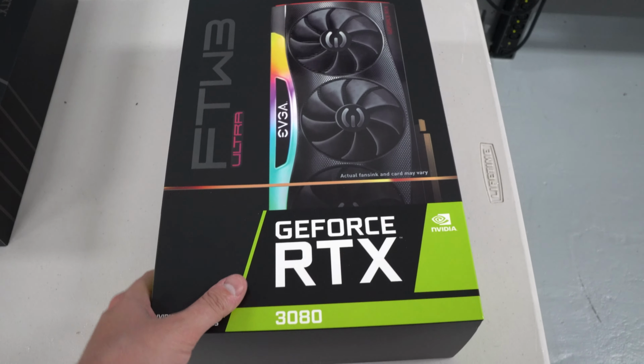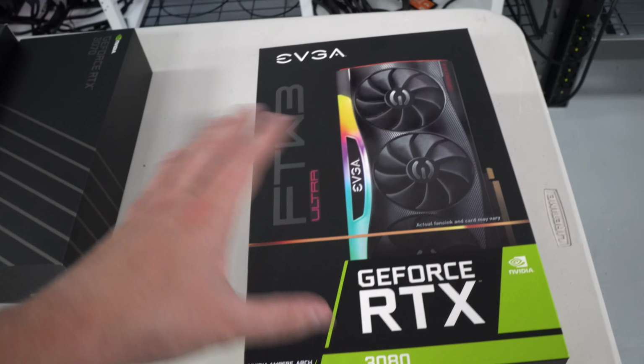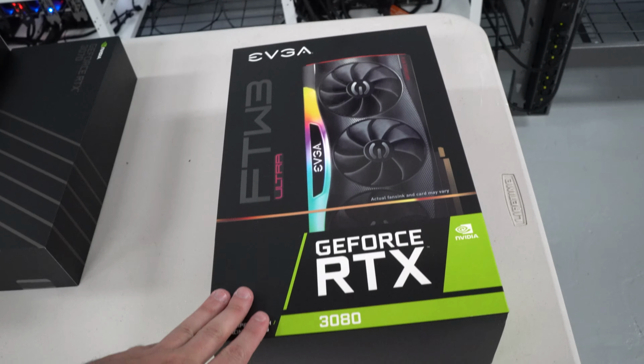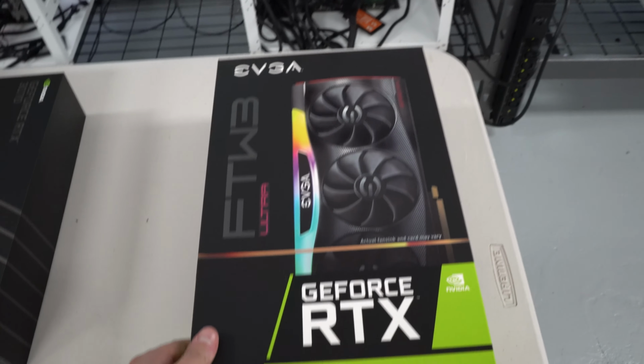If you guys do follow us on Instagram, I did post a picture of this. Now, I know that there have been LHR unlocks. At time of filming right now, T-Rex 26.1 is the newest. We are still having issues with LHR cards. It looks like there's possibly a memory leak, but we are watching that very closely.